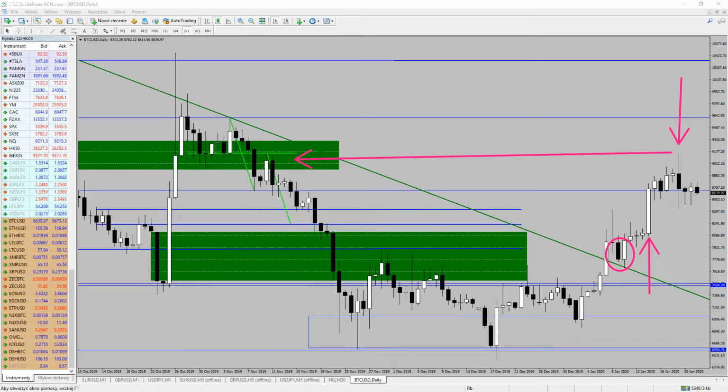Well, from the seller's perspective, after this outside day, huge sell-off, right? As you can see, we were not able to continue. We didn't make a lower low. It's going to be important, and within a second I'm going to explain to you.